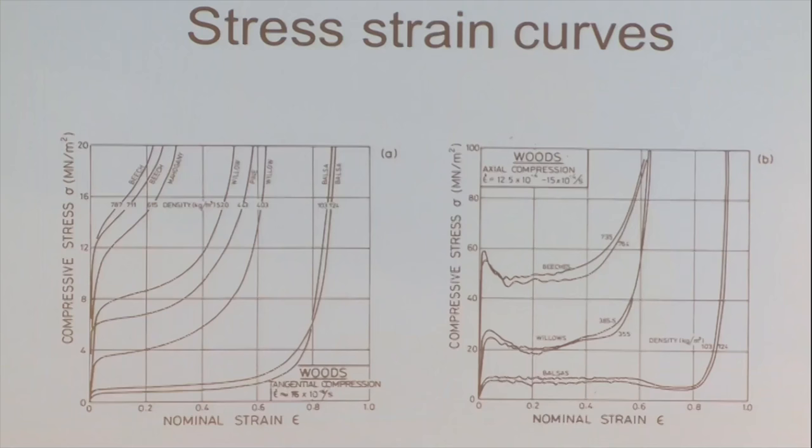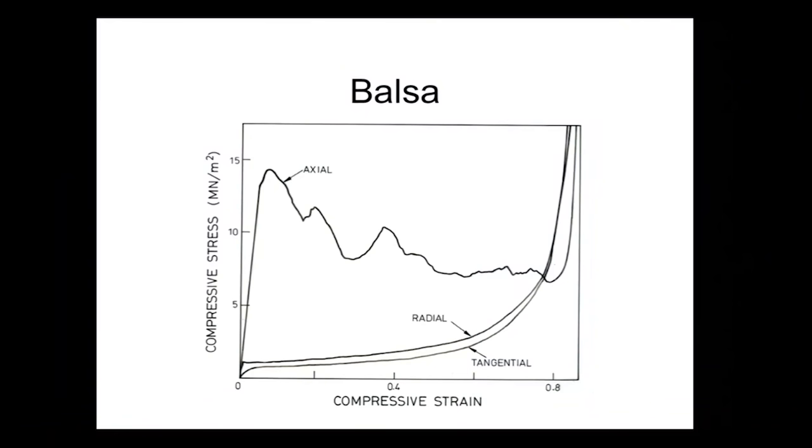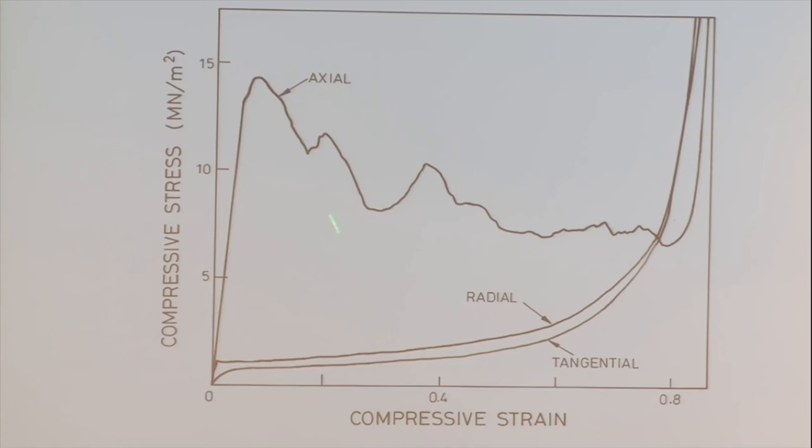And the fact that we're getting curves that look like that makes us think maybe the mechanisms of deformation and failure are similar to the honeycomb too. So here's a set of curves for balsa all plotted on the same scale. And again, you can see for loading across the grain, either in the radial or the tangential direction, the stiffness and the strength is a lot less than if you load it in the axial direction.